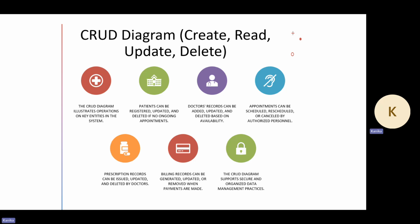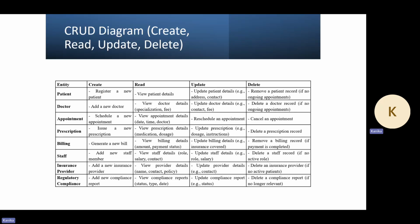If we talk about prescriptions, prescription records can be issued, updated, and deleted by the doctors. Billing records can be generated, updated, or removed when payments are made. Thereafter, the CRUD diagram supports a secure and organized data management system. In this diagram, we can easily see how an entity is created, read, updated, and deleted. First, a new patient is registered.